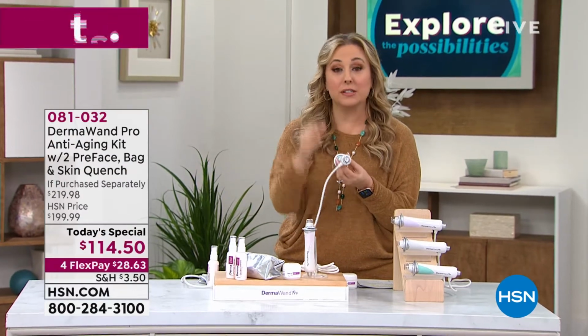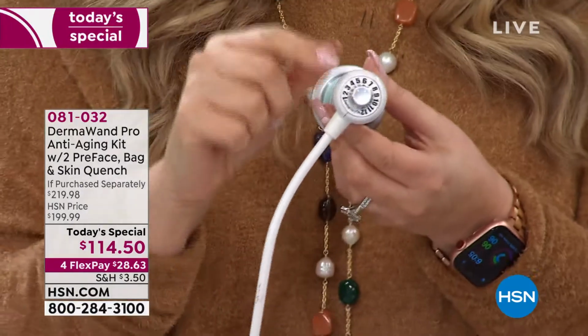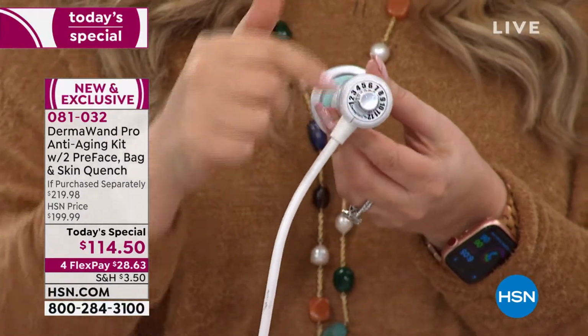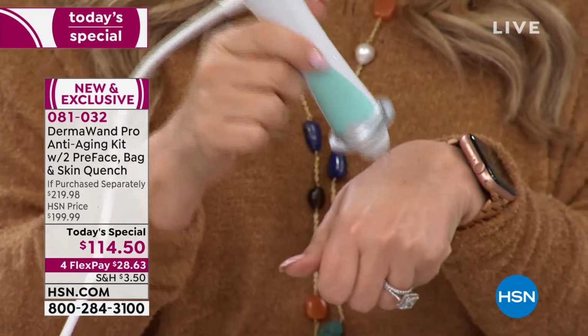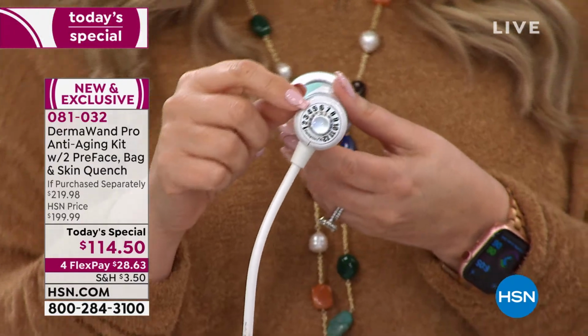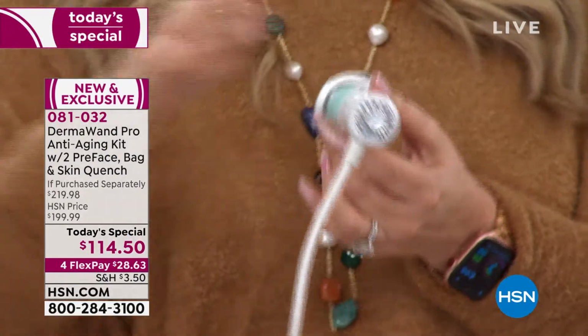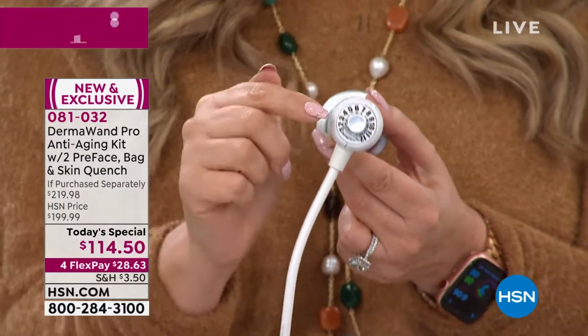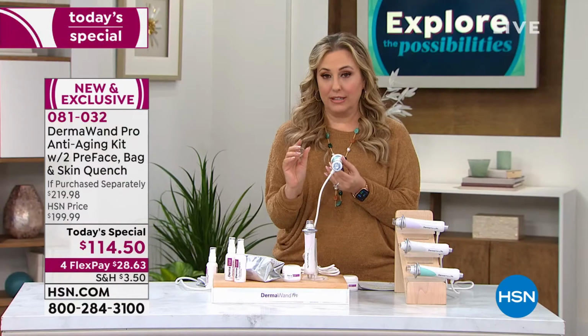Now, it also is the Pro version. So I'm gonna start out right away with a tip. Start at 1. It goes from 1 to 12, but start at 1 so you get that idea of what it feels like when it's on your skin. I honestly usually use mine around 4 or 5. I don't go all the way up to 12, but everybody's different and this is completely customizable.